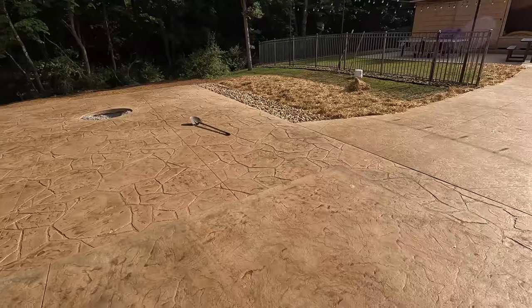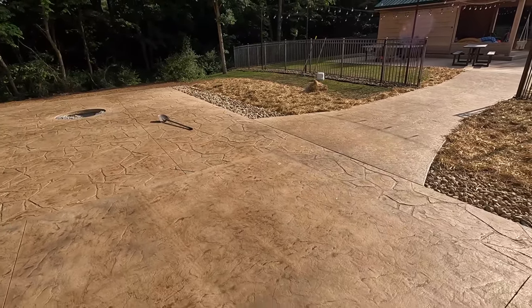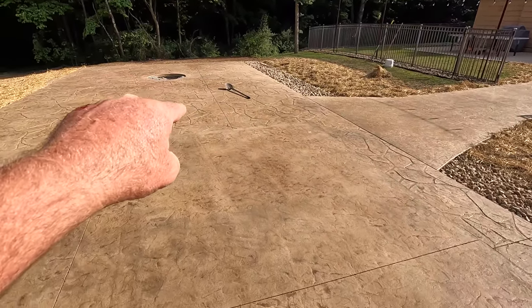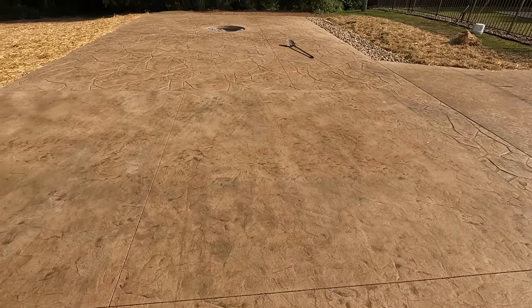But he just told me, I forgot, this was a total of 29 yards of concrete. That's the sidewalk, that patio, and this right here. 29 yards. But anyway, I'm going to head over to the house right now, get some dinner, and then probably head down to my sister's place and work on her driveway some.